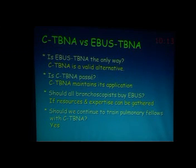Let's answer the questions. Is EBUS TBNA the only way? No. The conventional method is a valid alternative. Is conventional TBNA passé or obsolete? No. Conventional TBNA maintains its application. Should all bronchoscopists buy EBUS? If resources and expertise can be gathered, yes. Should we continue to train pulmonary fellows with the conventional method? It's a big yes.